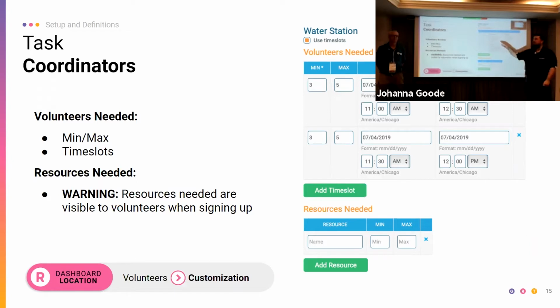So this is where you can say, I need a minimum number of participants at this location. If you know that at each water station or at each of your stations you need to have 3 people minimum, you're going to set that here. This is valuable because you'll see how that comes in later with the data, but it'll give you an idea of which stations you need to be tracking for. And am I actually filling the stations that need the most help?